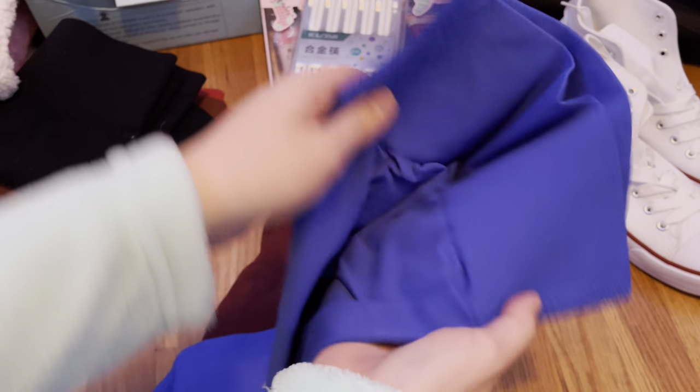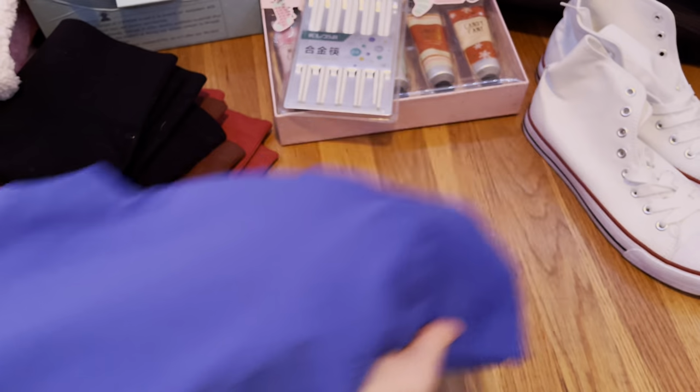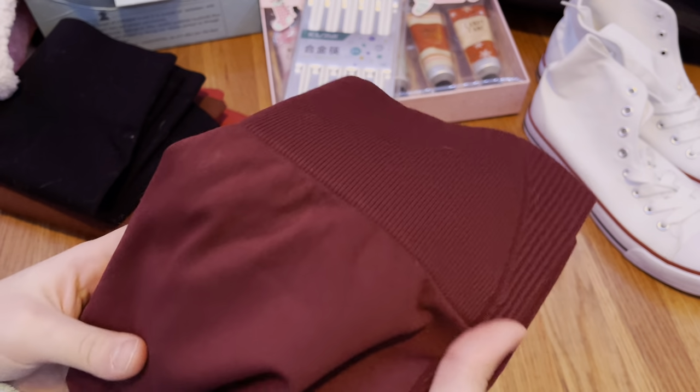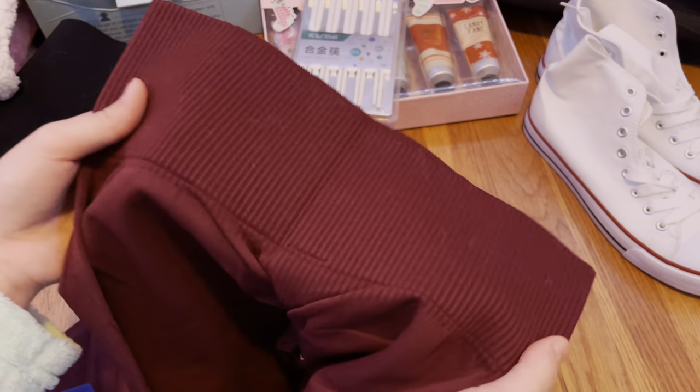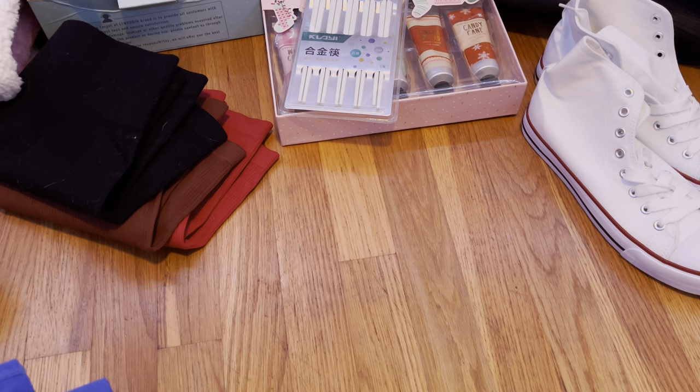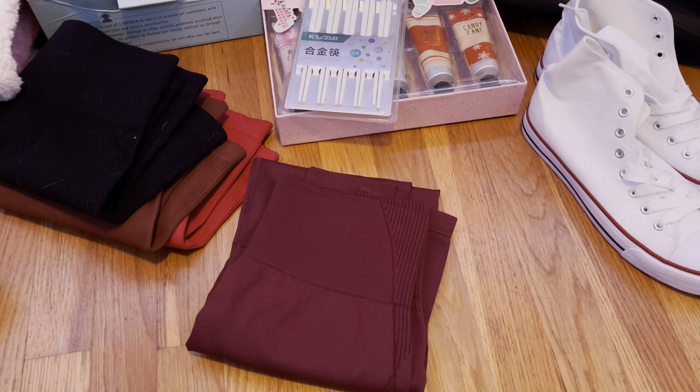And then I also got some leggings, workout leggings. I got these blue ones, which are so pretty. I love the color on these. And then I got these, this is like a darker purple on camera. It's showing up brown, but it's a darker purple workout leggings. And I'm so excited to use these in the gym because I love working out.